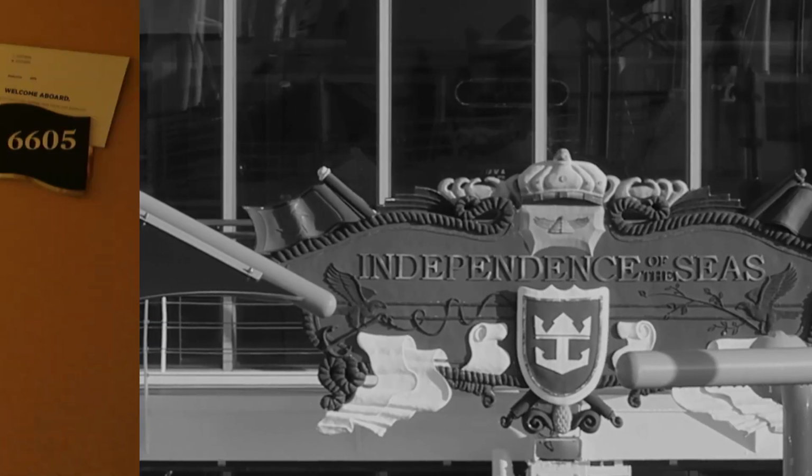Welcome to the Rock, our Independence of the Seas. Just got to our room and we've received a lot of questions about this. When you do the Navigator app check-in, they just scan your phone and tell you to go to the ship. You don't go to the desk or anything. You just go straight up the escalators.